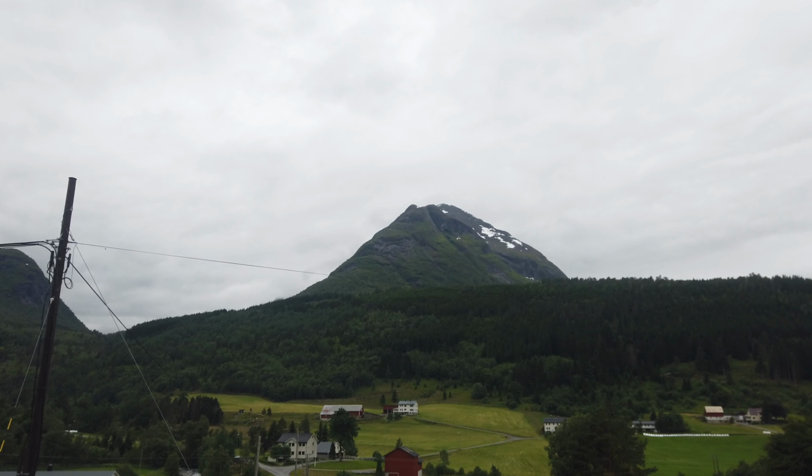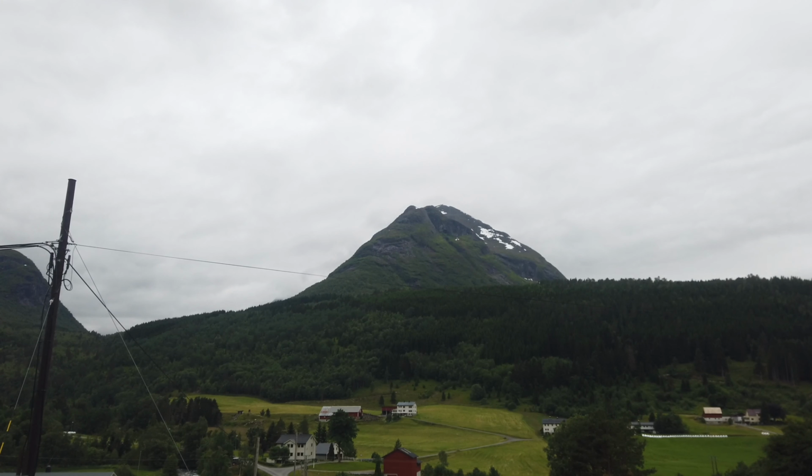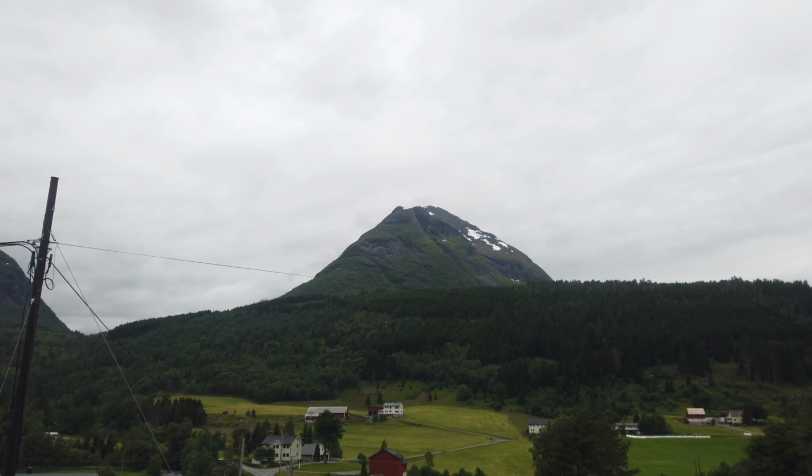Here's a look at the same mountain from the other side. Must be a great hiking course.